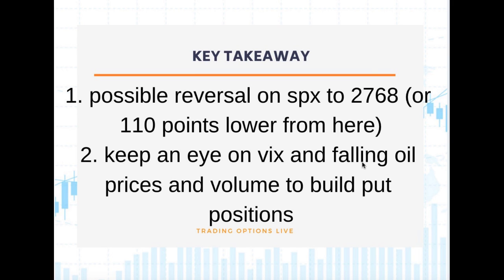I think we're going to see some more profit taken across the board, not just in the technology sector, but other sectors. And, observe the volume. If the market opens up slightly higher on low volume, short the hell out of it. Okay, and so build put positions.